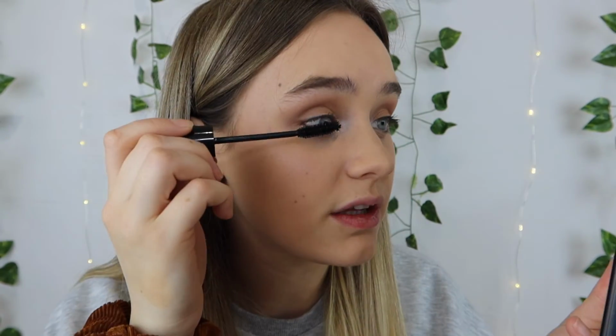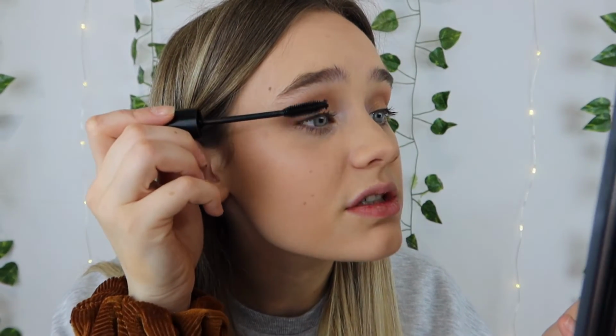I quite like the end because it makes it easier, so you can get right into the inner corner of your lashes without getting it all over your makeup. It really separates your lashes as well. Sometimes I get mascaras that really clump your lashes together, kind of like glue your lashes together, but this one doesn't at all. It really helps to separate them. It's quite a nice size wand. I really like the number of little bristles it's got, and I think that's what helps not let your eyelashes come together, if that makes any sense.